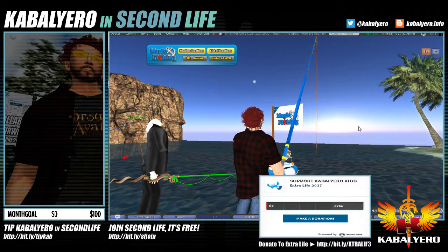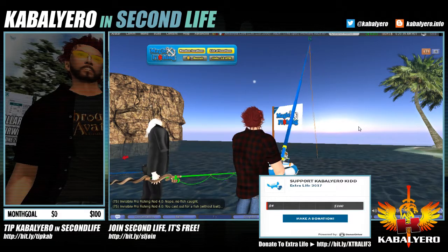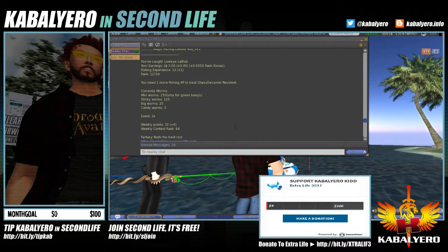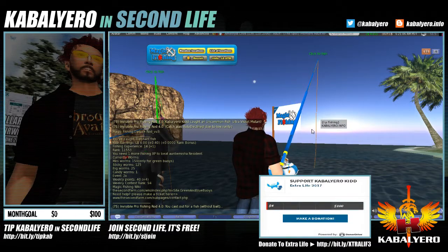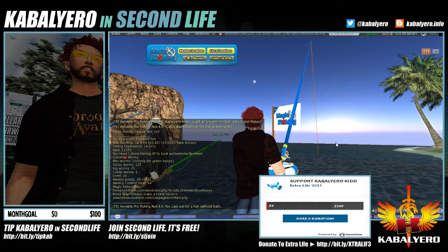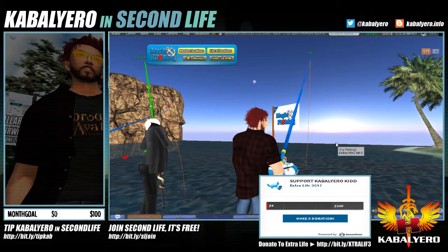There is a timer. Right now I have a 30 second timer because I believe my fishing rod is using bait. My fishing rod is using candy worms. I have like 3 candy worms left, and this area is running a 2 times event, and that means you'll get more fish, or more Linden Dollars. Look at that. I earned 6 Linden Dollars after casting my magic fishing rod twice.